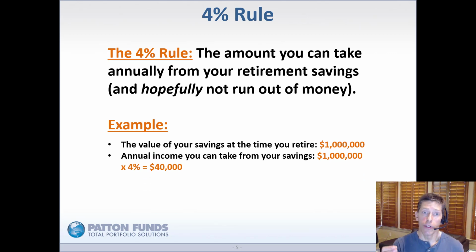It's the amount that you can take annually from your retirement savings and hopefully not run out of money. There's been a lot of research done on this, and you can search the internet for the 4% rule, and it simply says it's the amount of money you can take from your retirement savings. As an example, let's make this very, very clear.